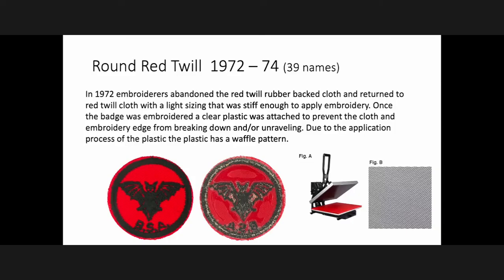They did the same thing with plastic. They took squares of patrol medallions, turned them upside down, put a sheet of plastic on them. Then they put this sheet of silicone, which has a very large weave pattern, closed the clamp, let it sit, and it melted the plastic to the badge, which gives the plastic a little bit of what we call a waffle pattern. It has the dimples and the hills and the valleys like a waffle. But this is how they were made at the factory.